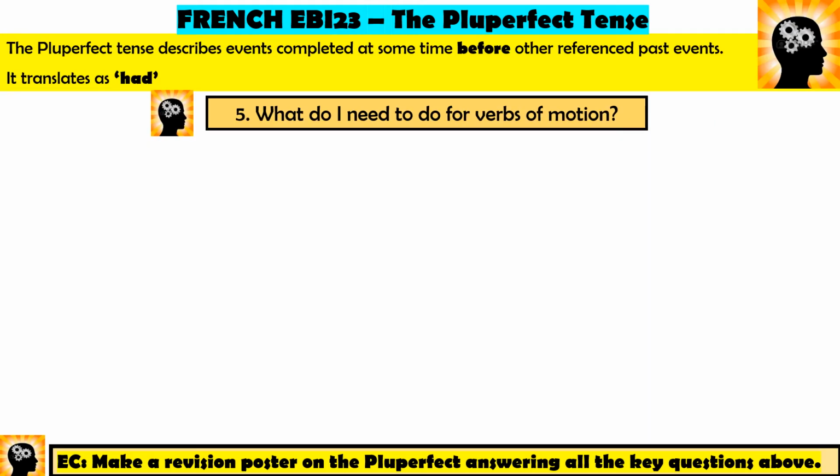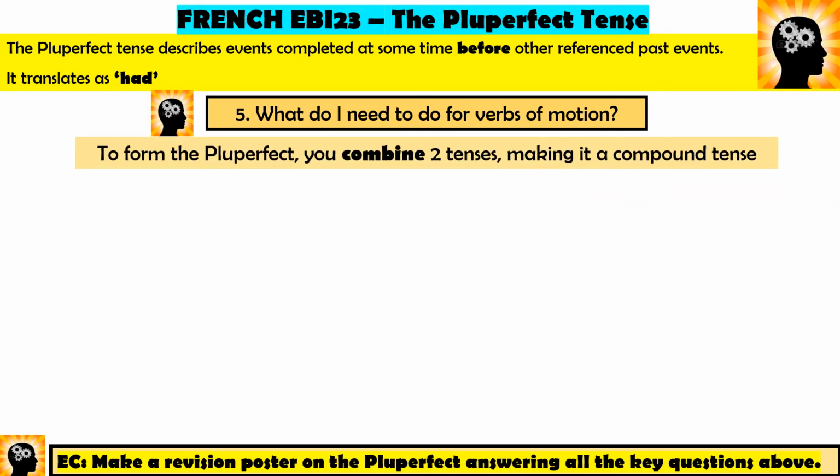So our verbs of motion are Dr. Mrs. Van der Champ verbs. Those verbs that we go on about in the past tense, we say je suis allé, je suis venu, je suis arrivé, je suis resté. All of those verbs in the pluperfect take être as well.